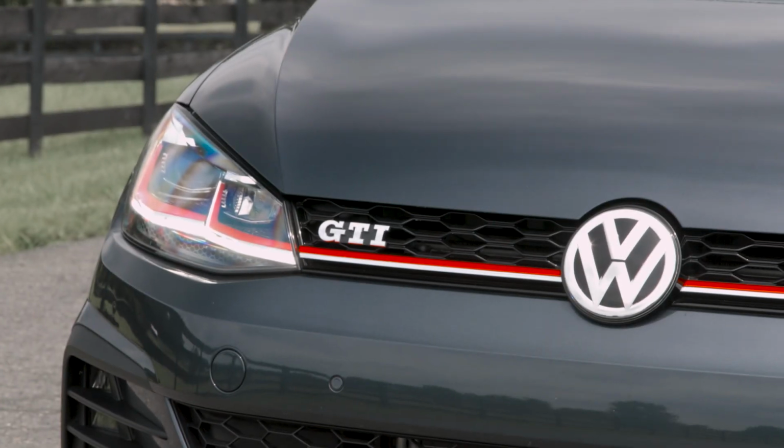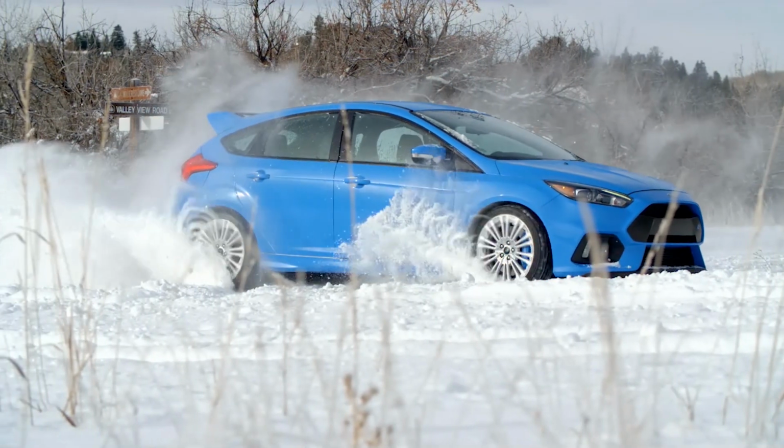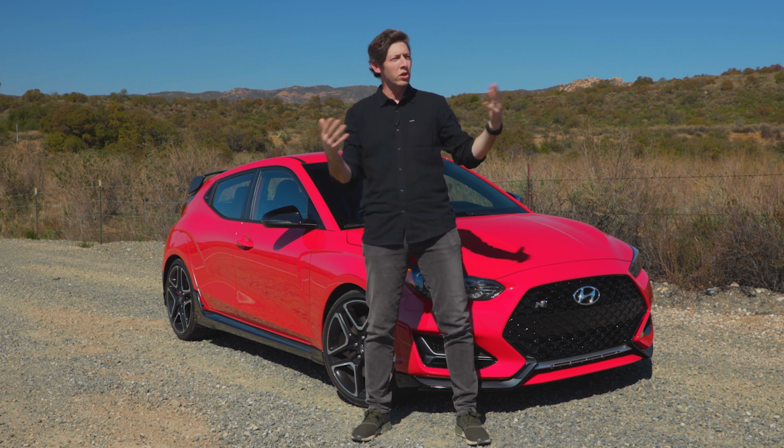The benchmark hot hatch, at least here in the States, has long been the Volkswagen Golf GTI and the Golf R. Contenders pop up every now and then, but typically victory remains in the hands of VW. Recently though, Hyundai got serious about competing in this segment, and it did so when it reworked the Veloster into the new Veloster and created the Veloster N.